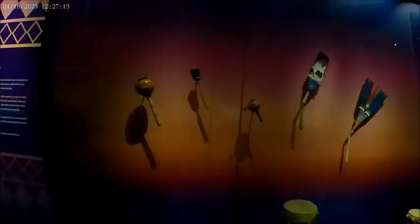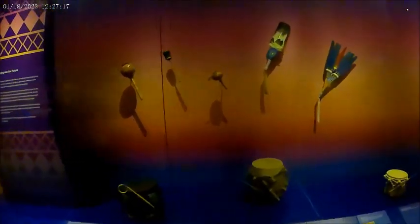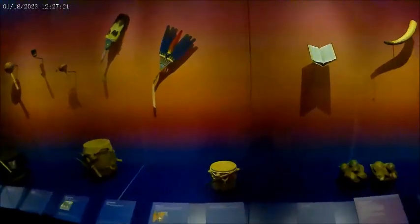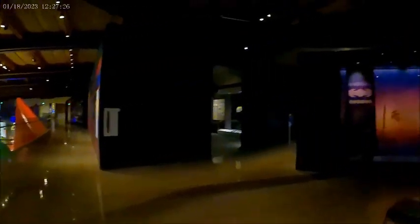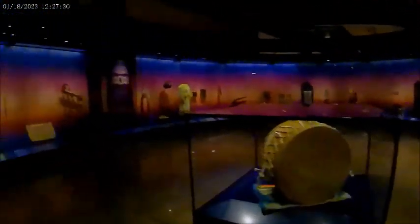Boy, let me just kind of step back. I know it's really dark, and just kind of give you a better look at this stuff. All this wonderful, very, very nice crafted items.